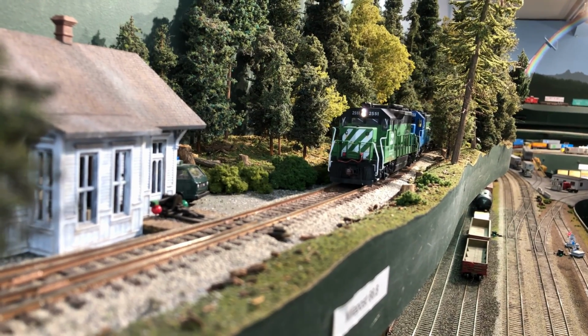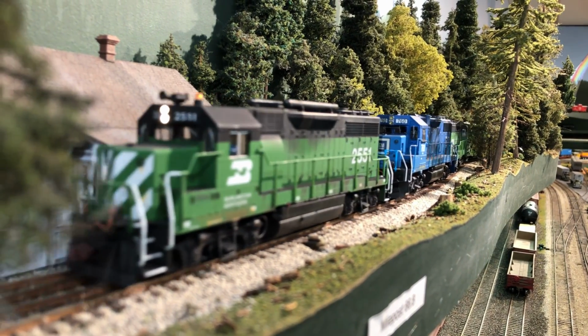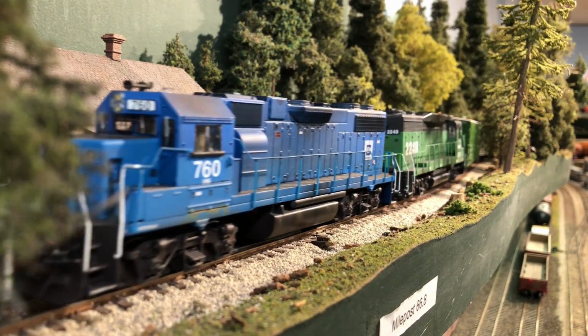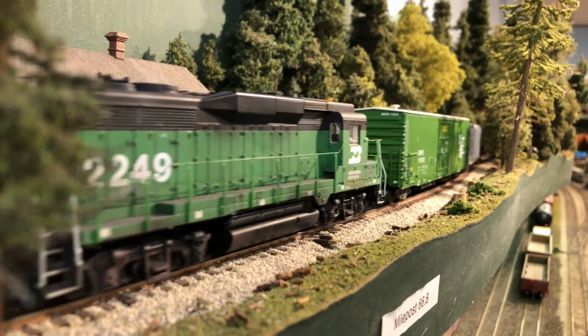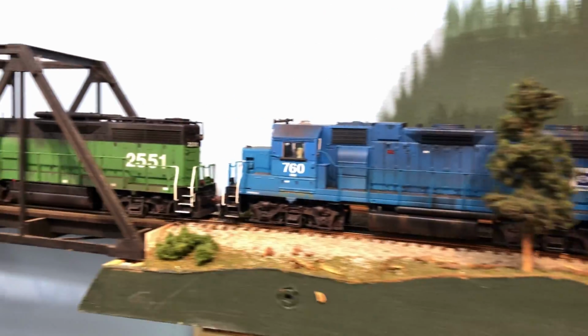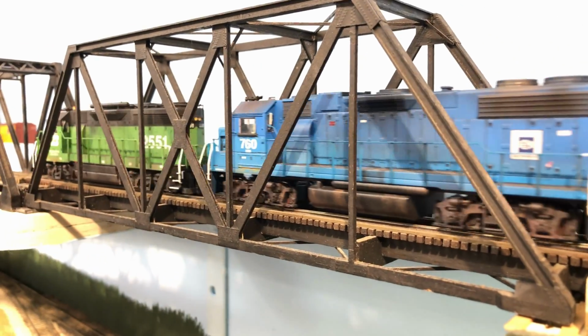Now, a few minutes later, we've worked our way around the layout, and we're approaching the Mount Vernon station north of Everett. And then we cross the Skagit River Bridge.